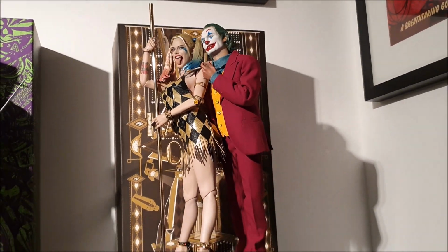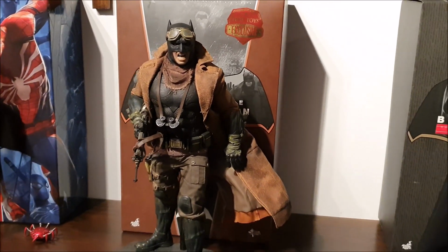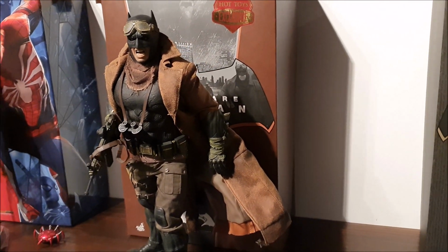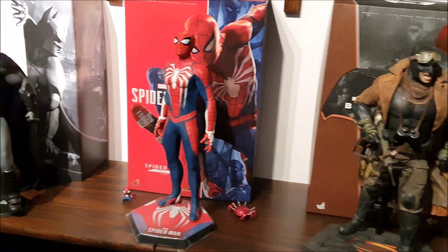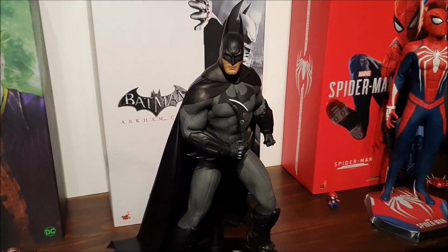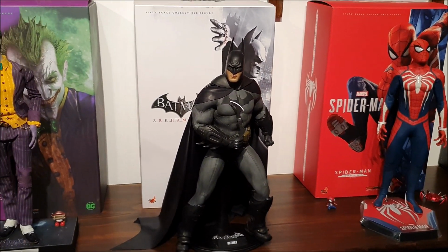Looks good together. I'll change the pose for Nightmare Batman soon, I think. Getting a bit tired of looking at him screaming. I'll just get him a bit more serious looking. But I do like this Batman pose. I think that looks damn good. Nice and dynamic without going too crazy. Don't want him taking over the whole shelf.